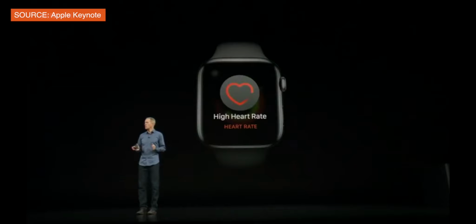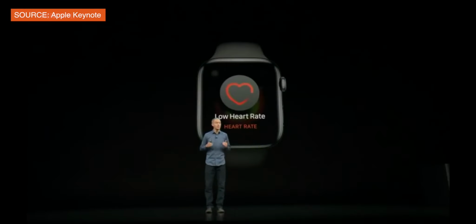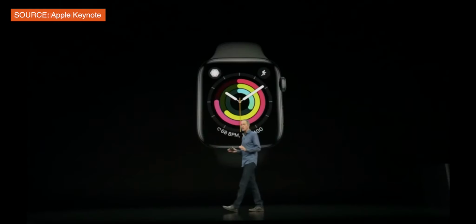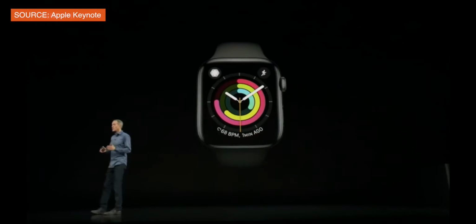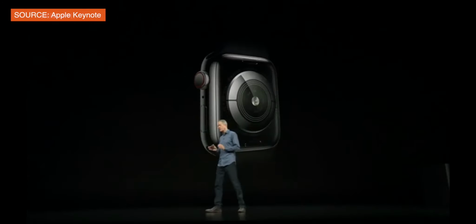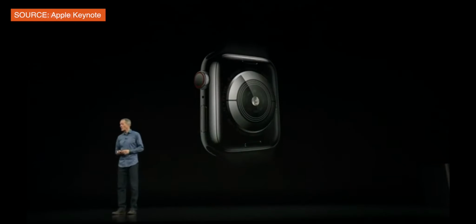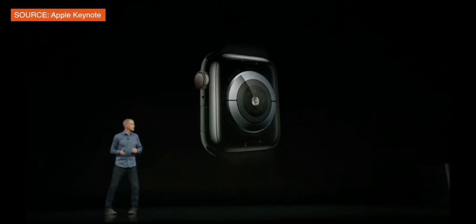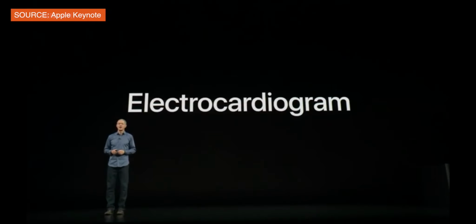We wanted to do even more in this space, and so we're announcing 3 new heart features. First, a notification if your heart rate appears to be too low. The second feature is related to heart rhythm. Apple Watch can now screen your heart rhythm in the background, and it sends you a notification if it detects an irregular rhythm that appears to be atrial fibrillation. The third feature is made possible by a new electrical heart sensor on Series 4. We've added electrodes into the back sapphire crystal and the Digital Crown, allowing you to take an electrocardiogram.